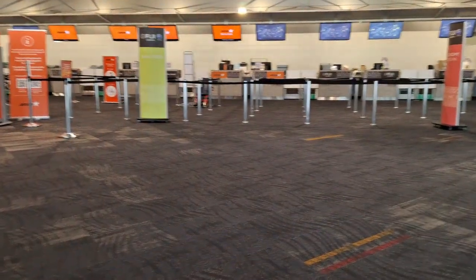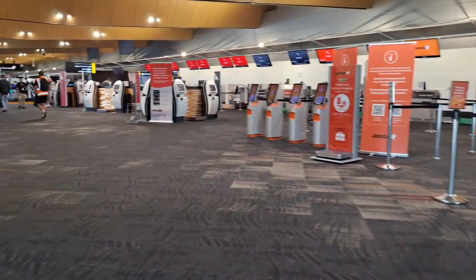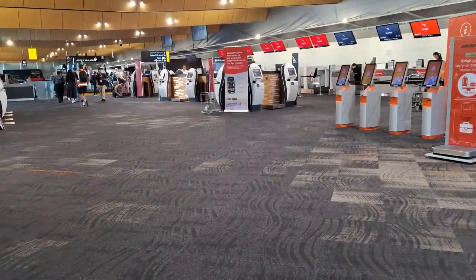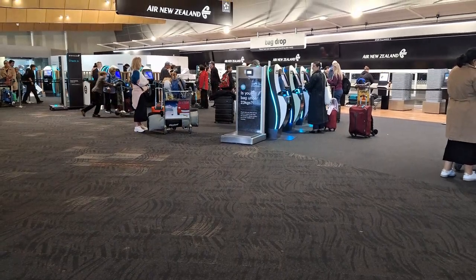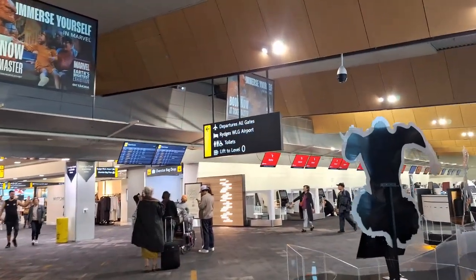Air New Zealand's check-in counters are located on the southern or left-hand side of Wellington Airport. There are self-check-in and bag drop counters, which are busy, but there aren't any lines at 2 PM. So after checking in, which only took around 5 minutes, I headed towards the gate.